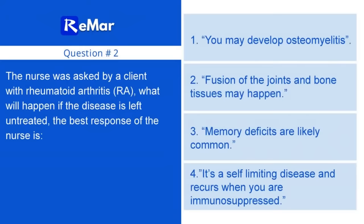Okay, question number two. Let's see if I can get you guys to give me the right answers. I'm looking for right answers. Five out of five. The nurse was asked by a client with rheumatoid arthritis, what will happen if the disease is left untreated? The best response of the nurse is, number one, you may develop osteomyelitis. Two, fusion of the joints and bone tissues may happen. Three, memory deficits are likely common. Four, it is a self-limiting disease and recurs when you are immunosuppressed.